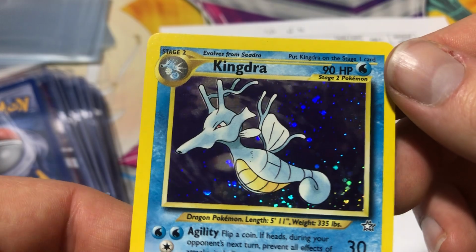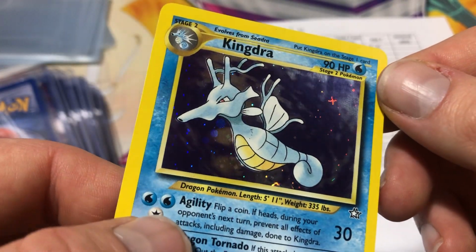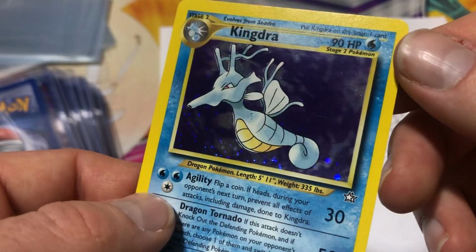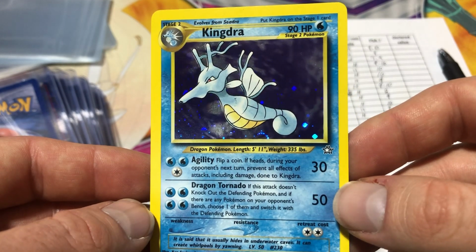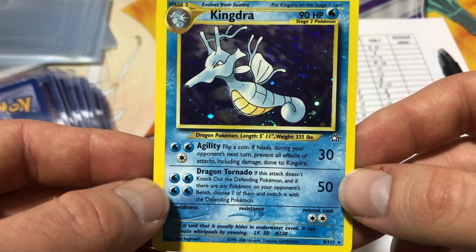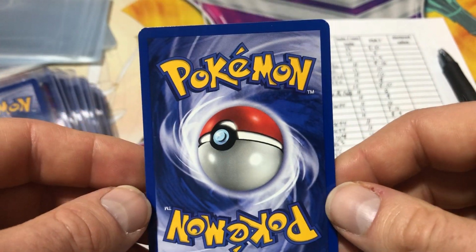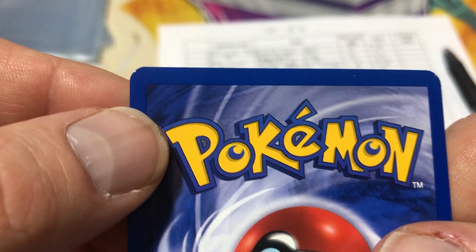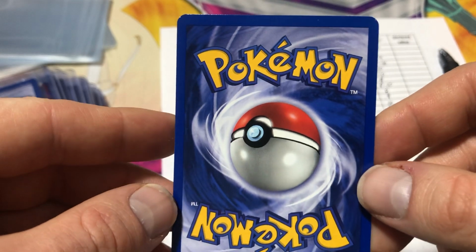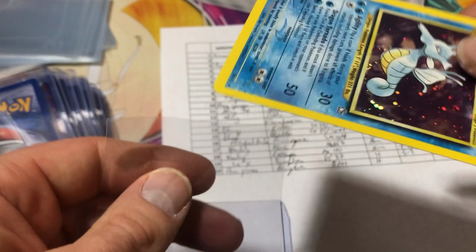Kingdra, Neogenesis, English looks really nice. Super minor scratches in the hull foil. Other than that, mainly mirror finish, which is really nice. Centering looks pretty fantastic. A little bit bigger on the left. A little bit of whiting there. It's unfortunate. I think whiting's one of the things that just kind of gets you in the grading card community. Other than that, I think it looks pretty fine. We're just going to guess a flat 9. See how that goes.